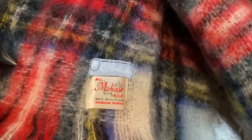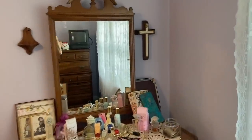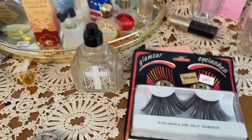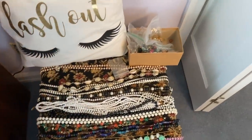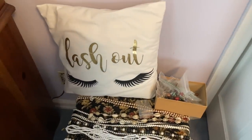Ooh, Scottish wool. See, I think I might just take this. Yeah, that seems like it's really good quality and the condition is good. And I think it's $6. All right, let's see. There's a sick call set up here on the wall. Wow, look at those lashes. Those are hilarious. I see some jewelry. Ooh, definitely someone really liked the lashes, but I don't see anything in jewelry that looks particularly old or desirable.